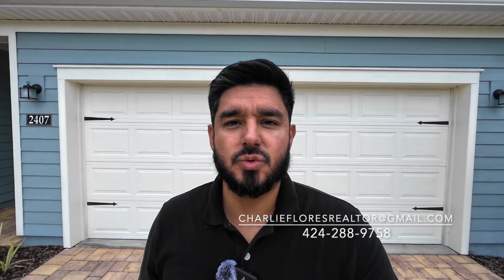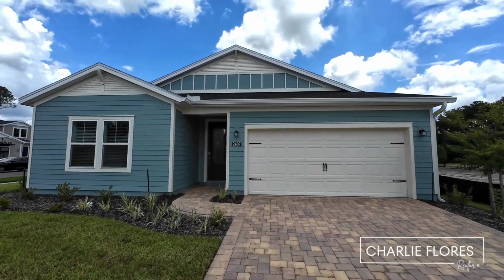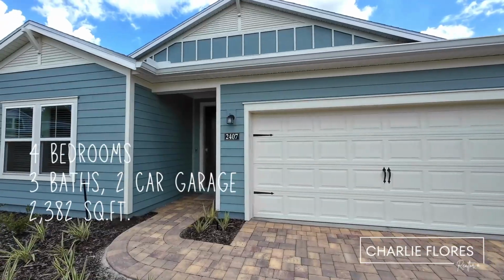Today I'm out here in the Russell Retreat community located in Green Cove Springs, Florida. This community is being developed by Lennar Homes. And in this video, we're going to be taking a look at a move-in ready home. This is the Abaco II floor plan. This home features 4 bedrooms, 3 baths, a 2-car garage, and has approximately 2,382 square feet.